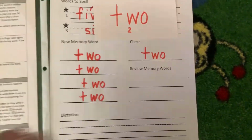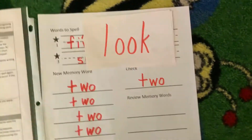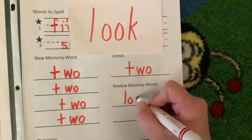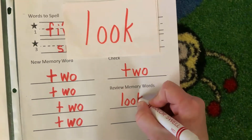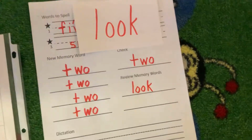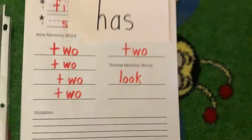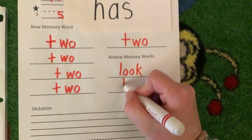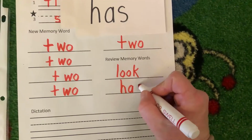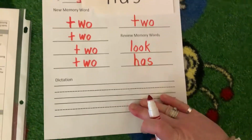Do you remember how to spell the word look? Here it is. L-O-O-K says look. Do you remember how to spell the word has? Like, she has a book. Here it is. Let's check it out. H-A-S says has. So we have two, look, and has.